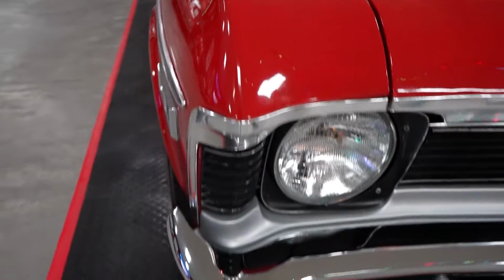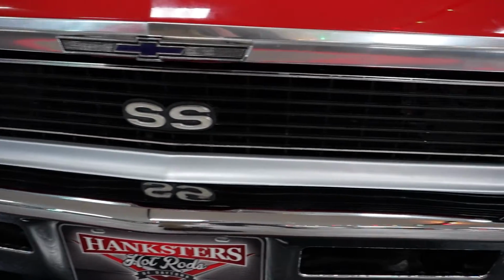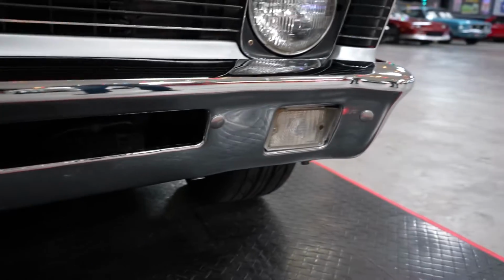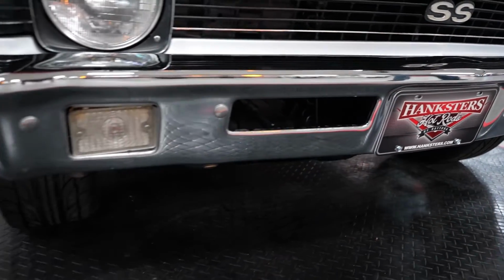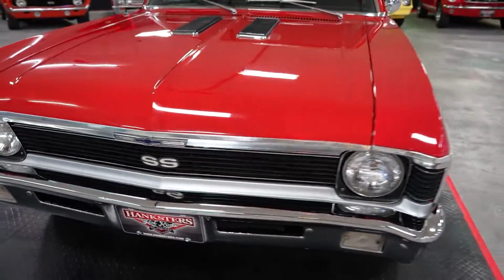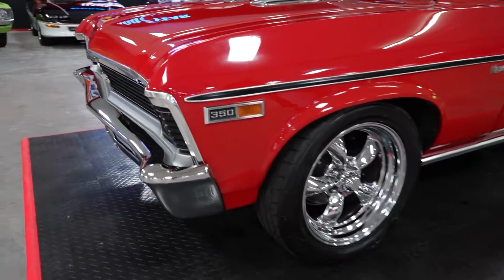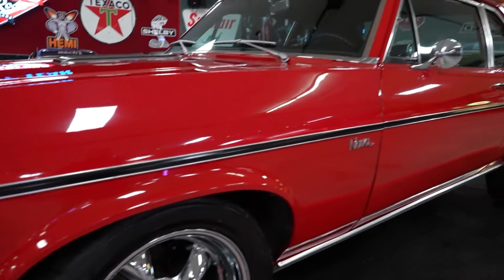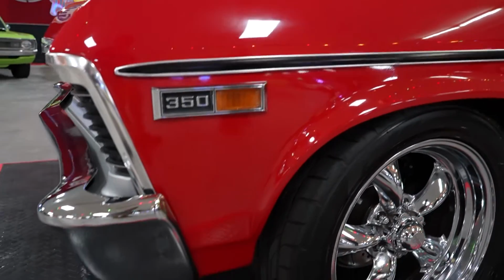In the front of the car, the grille is in great condition. See your blue Chevy bow tie there at the nose of the hood. Front bumper's in great condition. The chrome, bumper bolts, no rusting, no pitting, flaking, anything like that going on. Moving around to the driver's side of the car, you'll see the 350 badge on the nose of the fender. There is a body molding that goes along the entire side of the car, starts out on the fender, continues on the driver door, and then of course finishes out on the rear quarter.